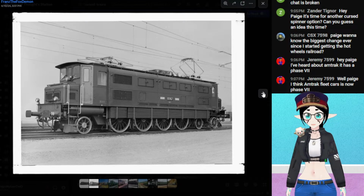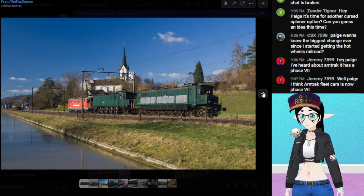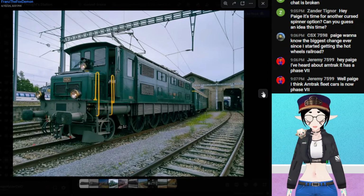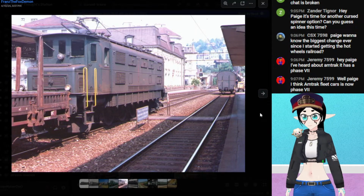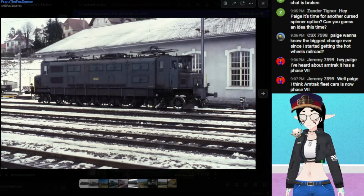But at least they were able to have everything on the inside for this locomotive. In the previous ones, they had to have a bunch of stuff on the outside, and they had to have extra cladding. Oh, there's more photos than I thought there'd be.